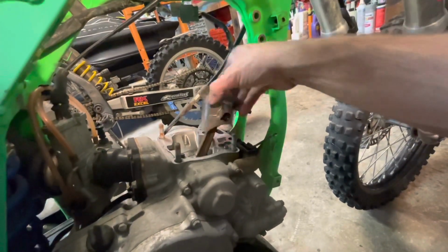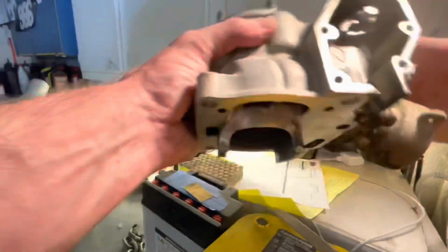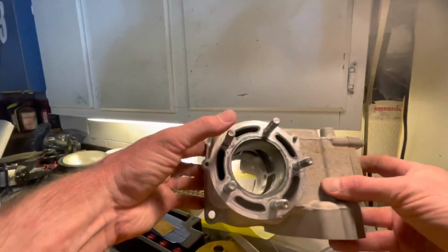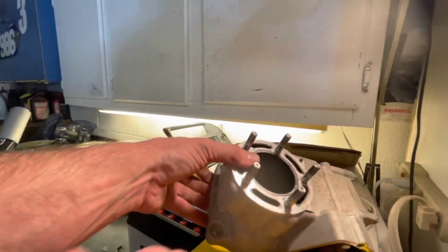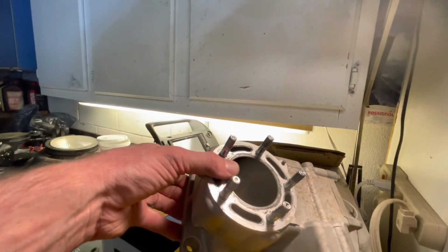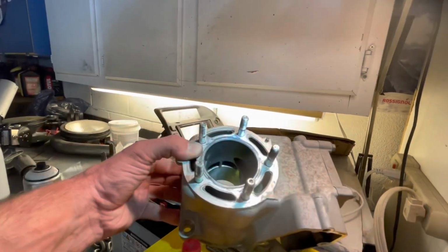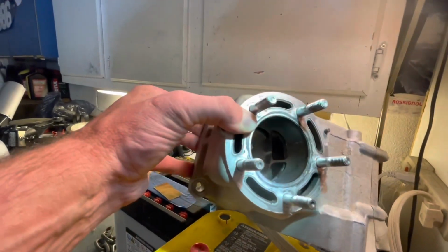I have to split the cases, rebuild the crank, and put a new top end in it. What ended up happening, I don't know if you can see it, there's a little bit of a score mark right there. Otherwise, this cylinder looks pretty good.